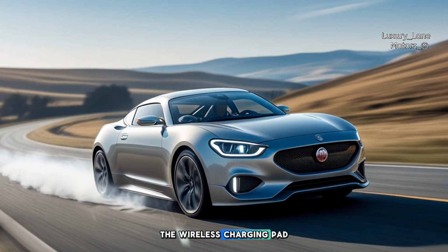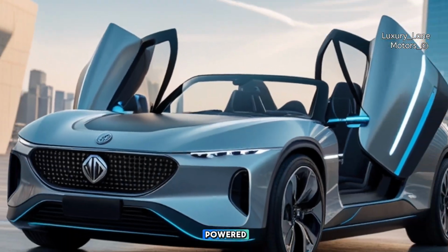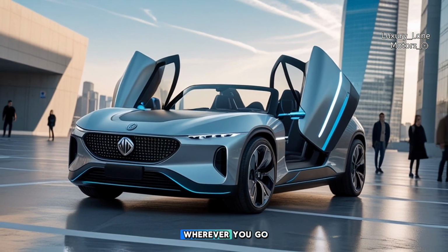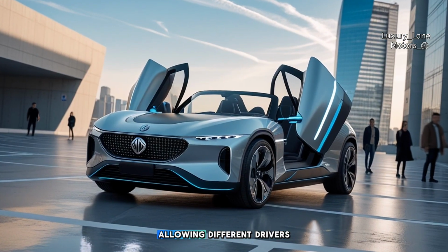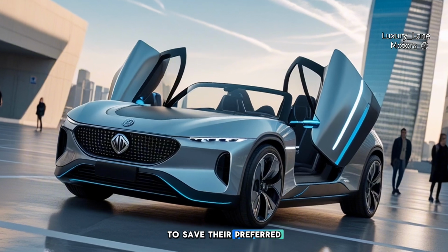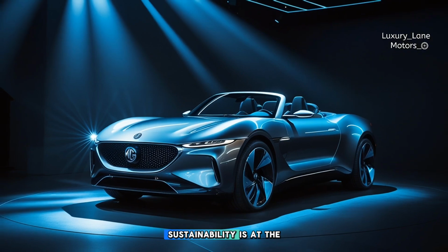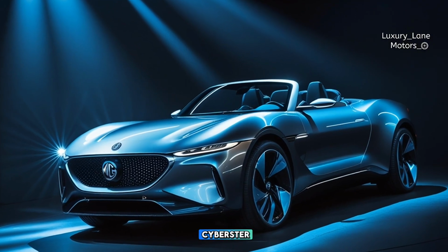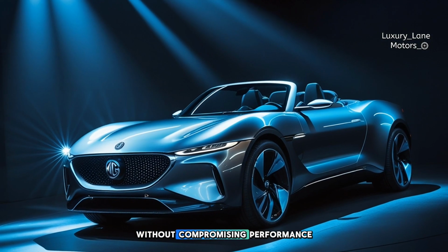The wireless charging pad and multiple USB-C ports keep all your devices powered, ensuring you stay connected wherever you go. The Cyberster also includes customizable user profiles, allowing different drivers to save their preferred settings for seats, climate, infotainment, and driving modes.